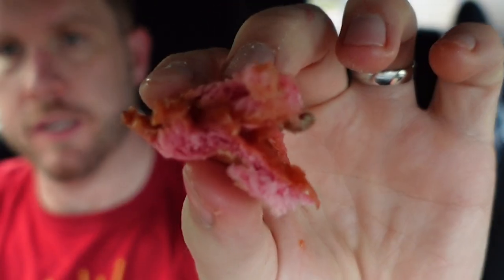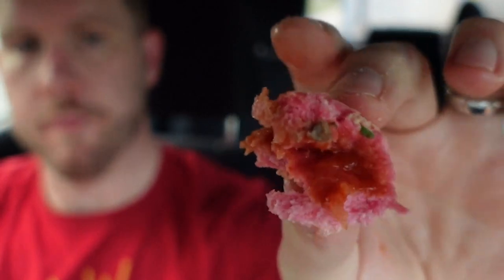Look at this bun, this pink bun, this fun bun. Right, it definitely does not taste pink. It tastes like a normal bun. But quite a good one, quite a good one.